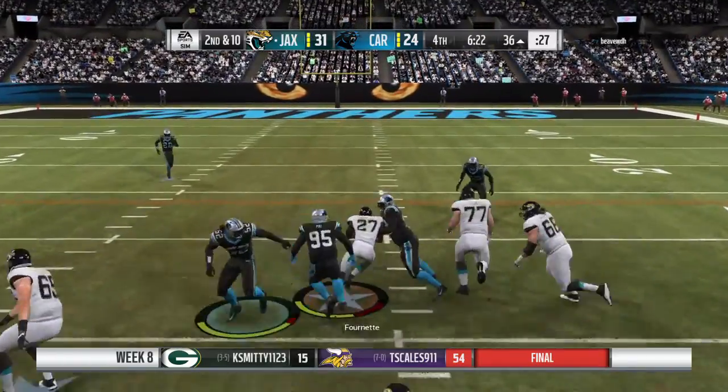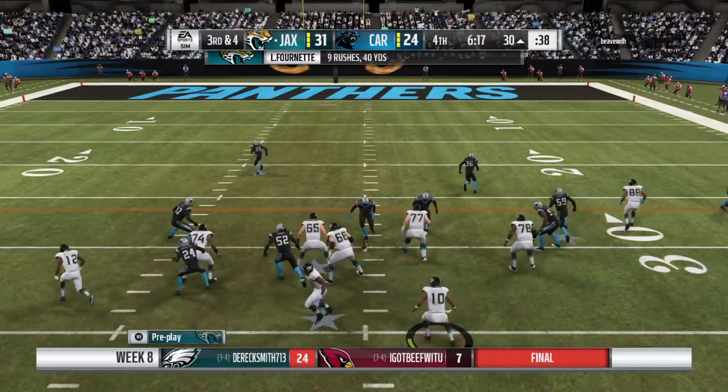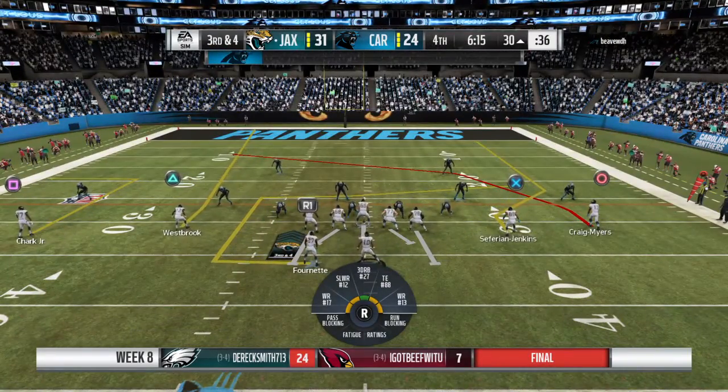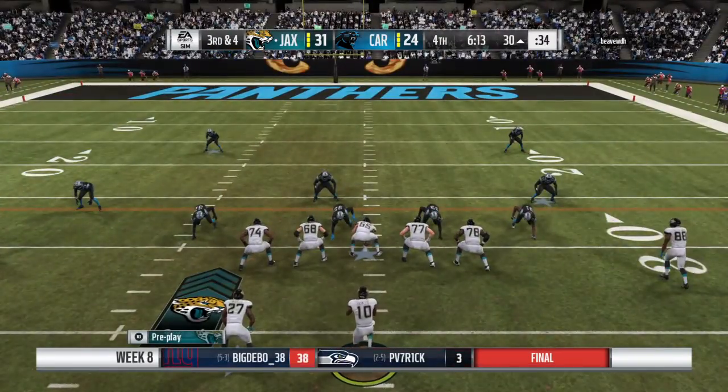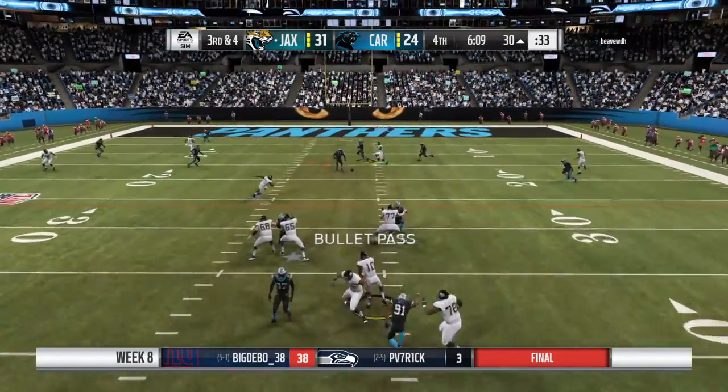They'll run it now out of the gun. And he's going to fight his way forward here for a modest gain. He's able to rattle off six on the carry, and that'll get him to third and four. The recipe's pretty simple, I think, right? Just give your superstar the ball, continue to feed him.